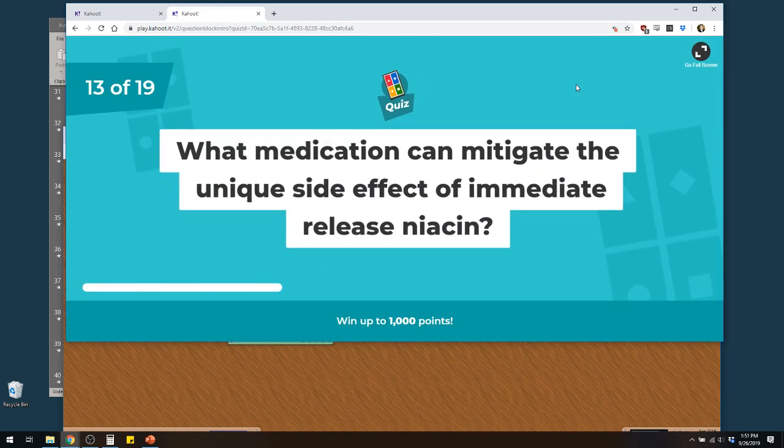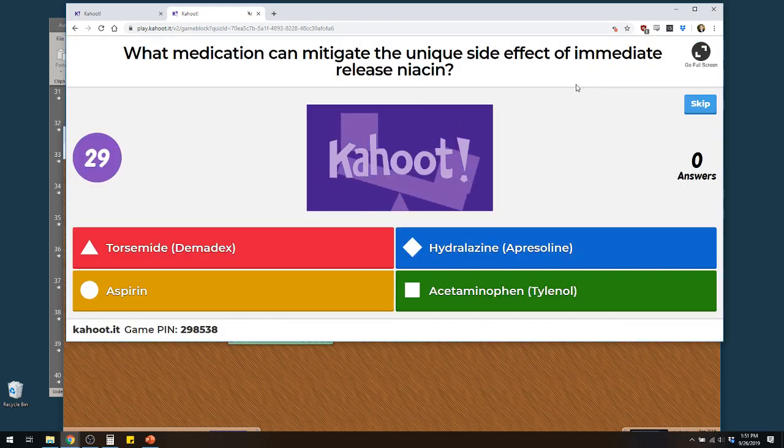Next up, which medication can mitigate the unique side effect of immediate release niacin? Would I give torsemide, hydralazine, aspirin, or acetaminophen? What can I do to prevent this?